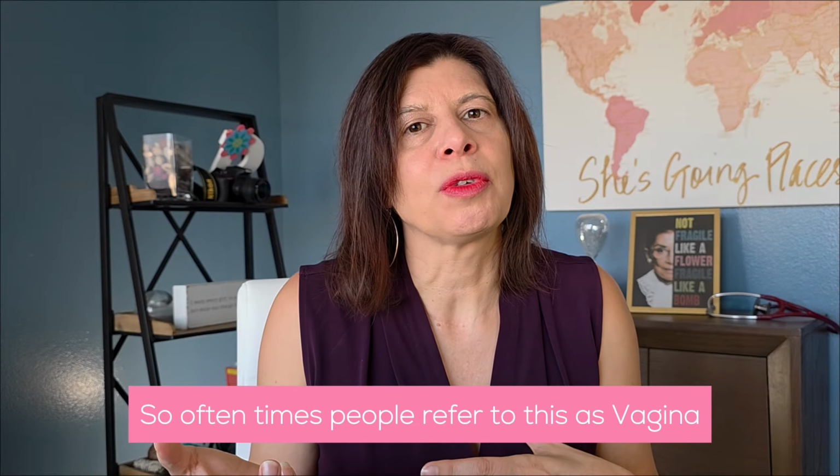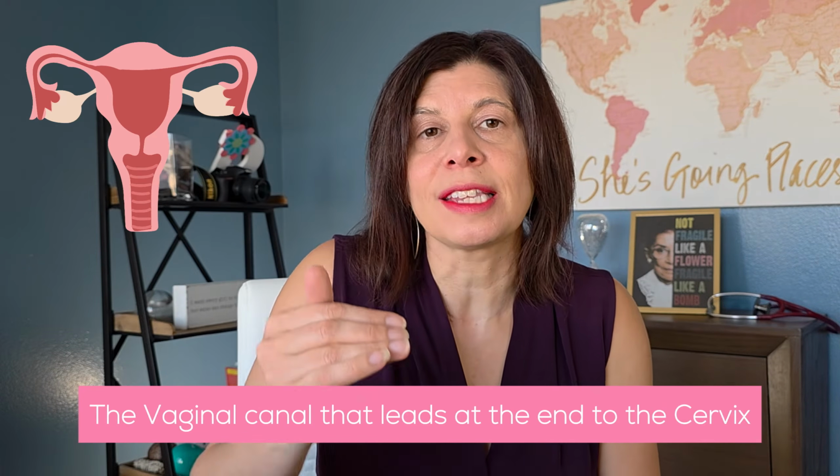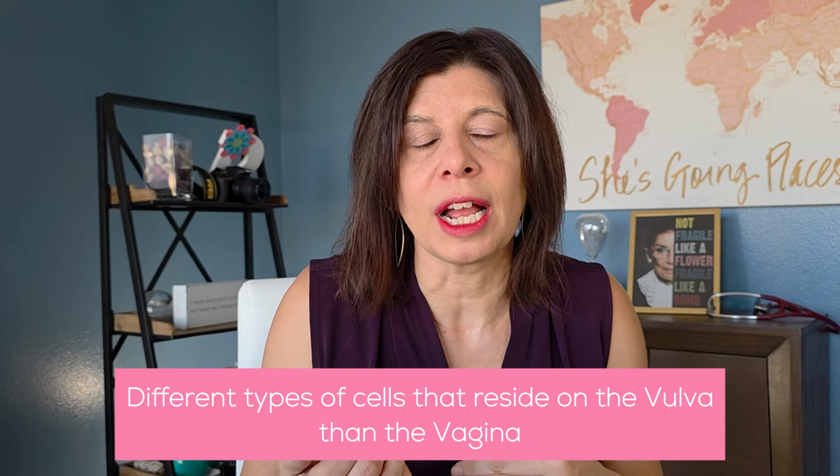Oftentimes people refer to this as the vagina, but it's really not the vagina. The vagina is internal. It's the vaginal canal that leads at the end to the cervix, which is the opening of the uterus. So they're anatomically different, and honestly, they're very different types of cells that reside on the vulva than the vagina. The vagina has more mucosal cells, so absorption of different medication is going to be very different than vulvar tissue. So when we talk about solutions, it's important to understand, are we talking about vulvar or vaginal concerns?